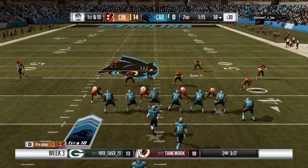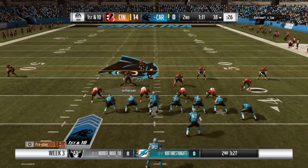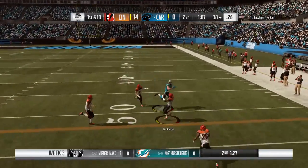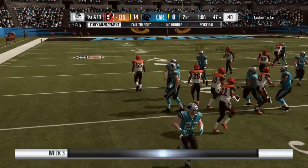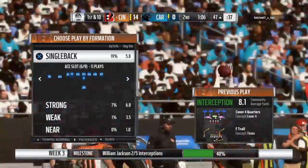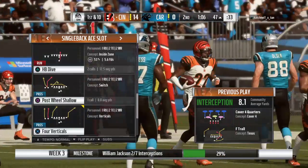So here's a 1st and 10 at the 38. On first down, Newton. Into heavy traffic, and it's intercepted. William Jackson with a pick. And they'll start out with great field position at the 47-yard line in enemy territory.